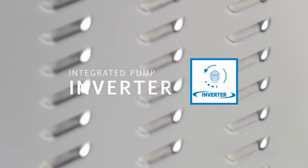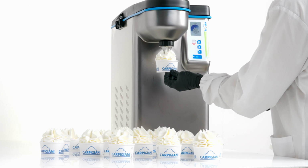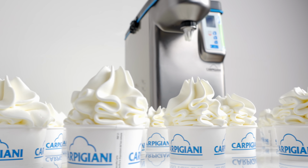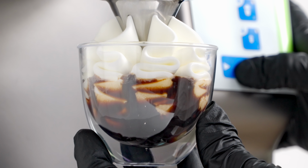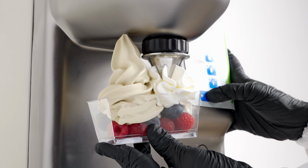The integrated inverter makes the machine extremely versatile, able to adapt to different product volumes and a variety of products, such as whipped cream, mousse, semifreddos, or other creamy preparations.